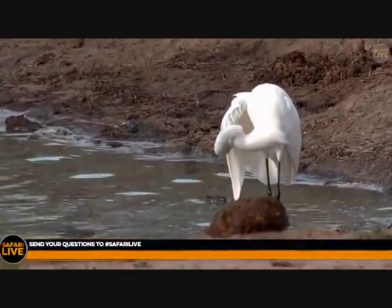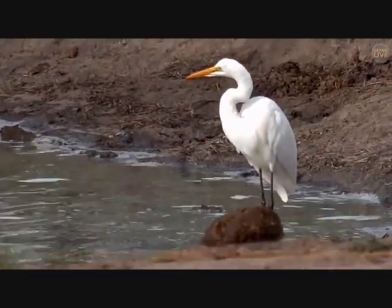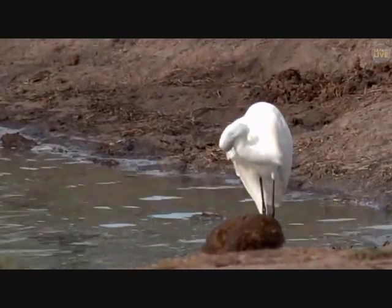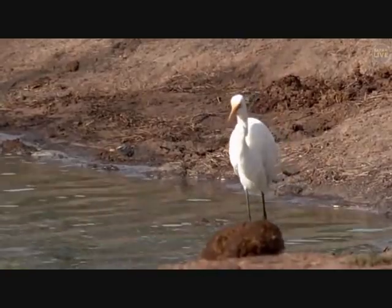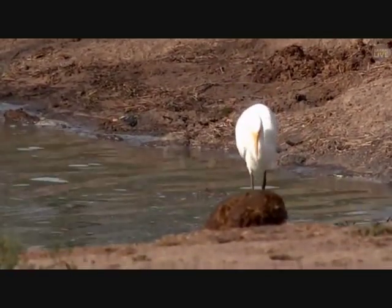We love them. Now he's had his little snack. Now he's going to preen himself, and then he'll probably start hunting again. Yes, the light on him is really nice now.